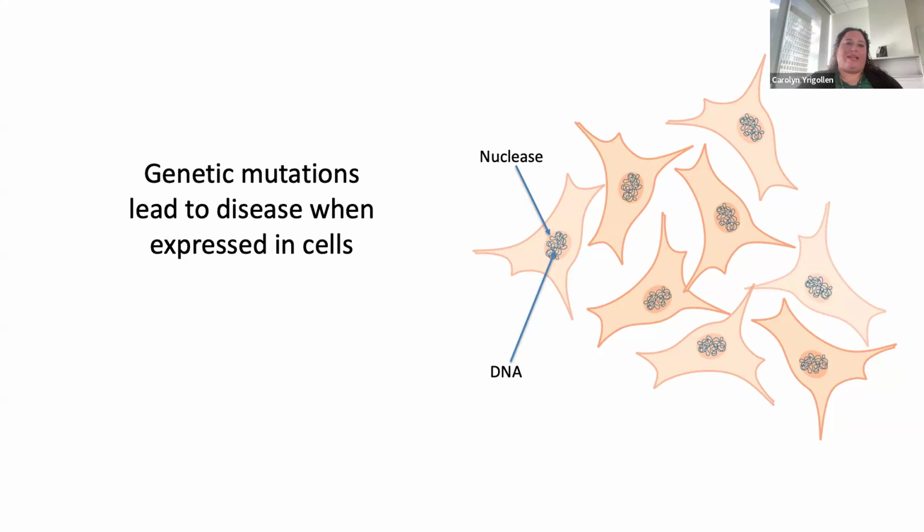So before we get into discussing gene therapies, I think it's important, as it is for us as we're designing gene therapies, to think about what exactly we want those therapies to do. And so at the very foundation of this is what is a genetic disorder caused by, and what are the early impacts of that genetic disorder.